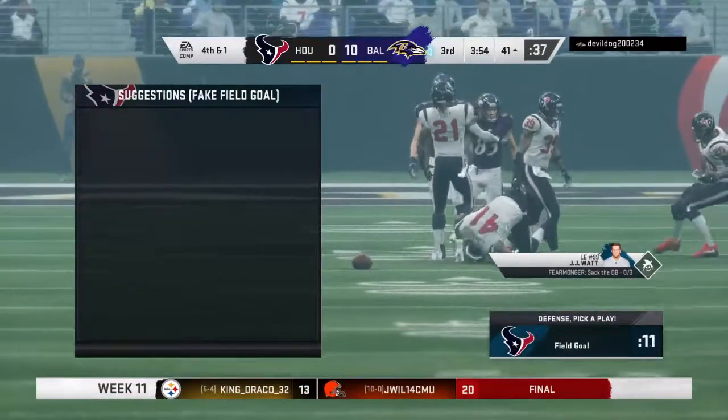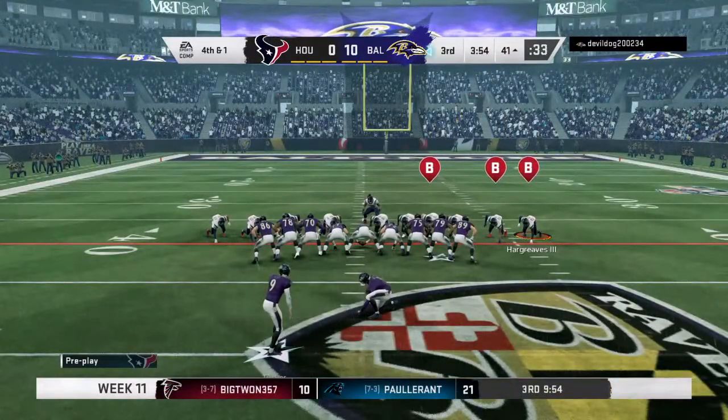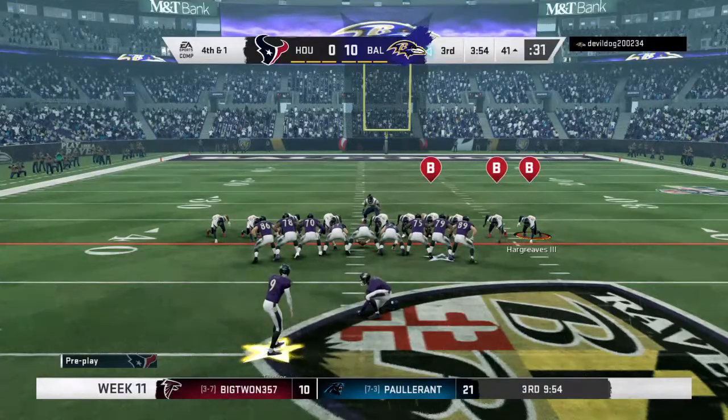We've seen good cover skills on display throughout this game, really from both teams. And there's another nice example there of them making it difficult to complete a pass.